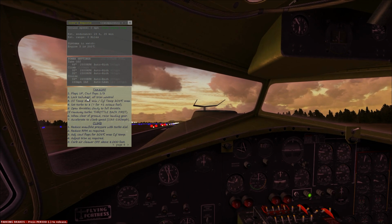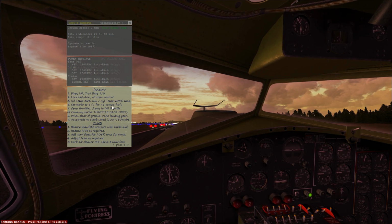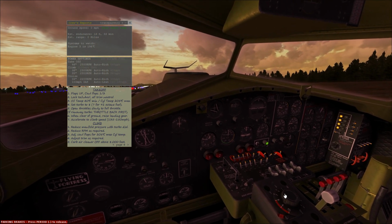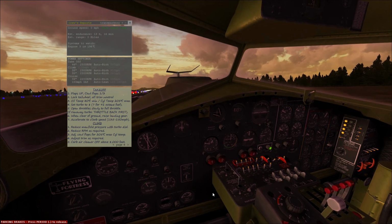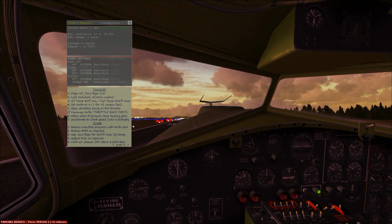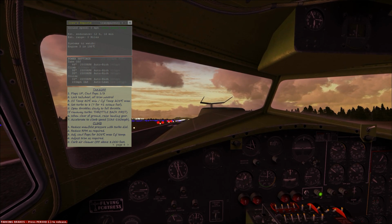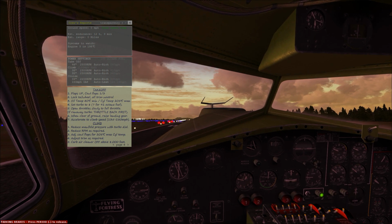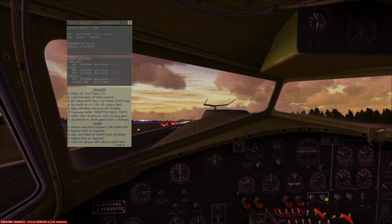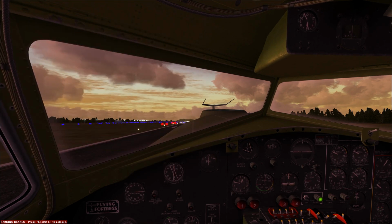Cowl flaps fine. Lock tail wheel, all trim neutral. Yes. Oil temperature 40 degrees, not a problem. Set turbos to 8. There we go. Open up the throttle slowly to full throttle. If runaway turbo, throttle back first. Okay, that's difficult to read for some reason. When clear of ground, raise landing gear, accelerate, climb 130 to 150 miles an hour. Sounds good. Right, okay. Let's close that down.